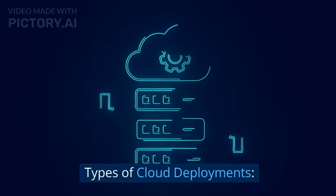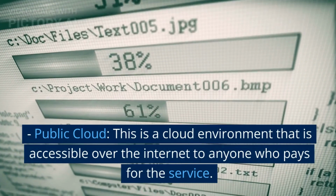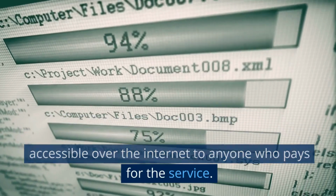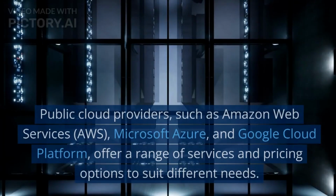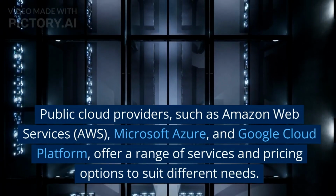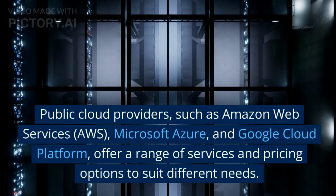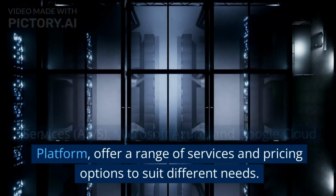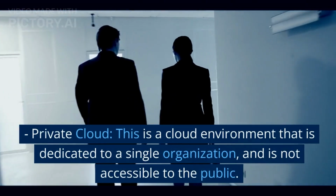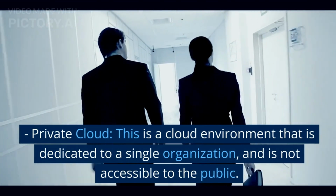Private cloud. This is a cloud environment that is dedicated to a single organization, and is not accessible to the public. Private clouds can be hosted either on-premises or by a third-party provider, and offer greater control and security than public clouds. Hybrid cloud. This is a cloud environment that combines both public and private cloud deployments, allowing organizations to leverage the benefits of both while maintaining control over their data and applications.